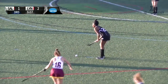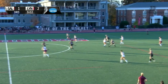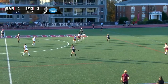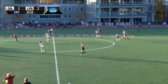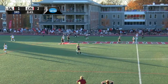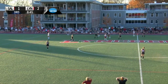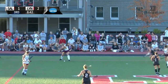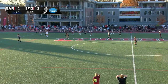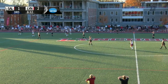Lynchburg comes through with another stop, but asking their defense to do a lot of work at the onset of the second half. Clayball has her pass deflected back to her. Now able to get it through to Purdom, wanting Truitt. And instead, Lynchburg concedes possession, and Salisbury has Christine Getz begin the opportunity. It was immediately taken away by Purdom.